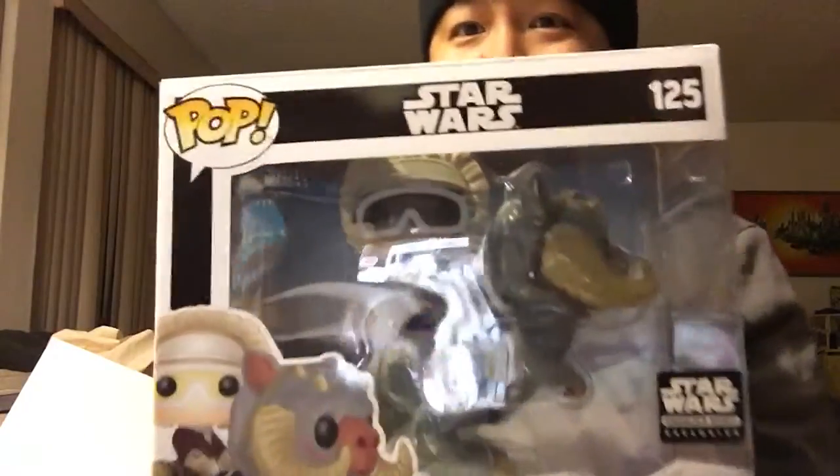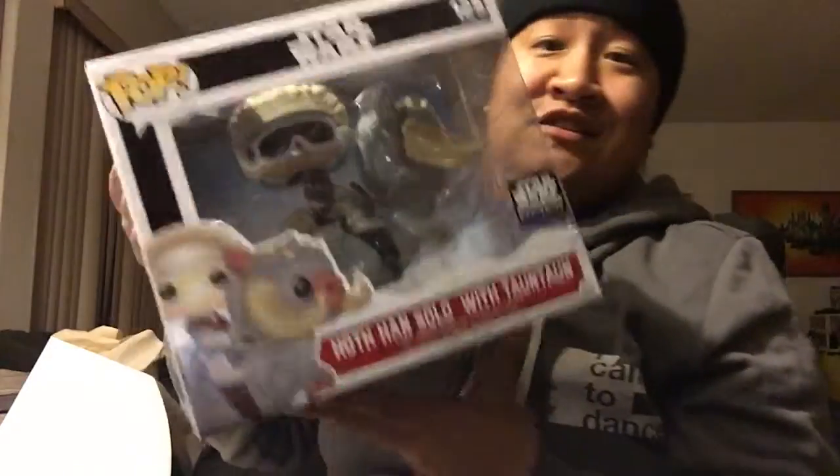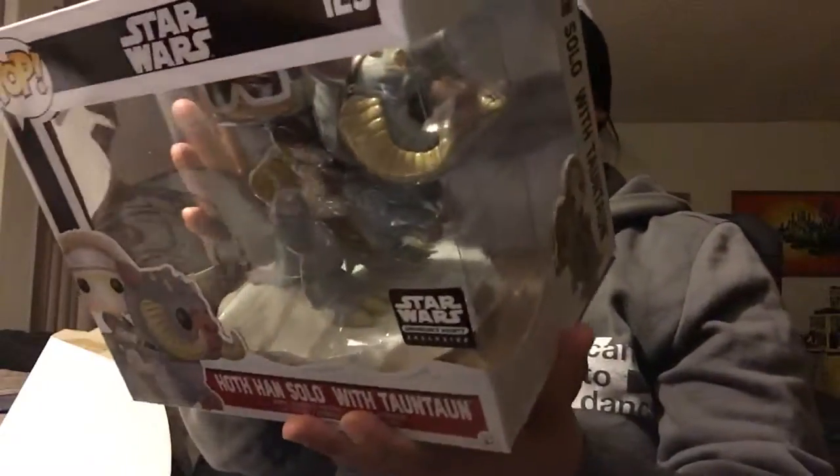Alright, so that's the card that tells you everything, so that's not it. Okay, so obviously I'm going to do it. The Pop Ride is pretty much taking up the entire box, so I'm going to take it out first because it's taking up the whole thing. There it is, Pop Ride. It is Hoth Han Solo with the Tauntaun. That's epic. It's gigantic. It's amazing.